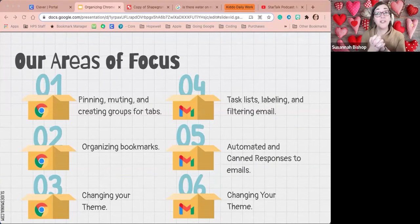We are going to organize our bookmarks. We're going to change the theme for Chrome. Some of you may or may not know that you can change your Chrome theme and make it look pretty. It does not have to be plain and boring. In email, we're going to take a look at task lists, labeling and filtering your emails. This saves my life because I'm on a distro list for 4 of our schools, plus the school board office. So that is a lot of email and I can't look at all of that. I would never get anything done.